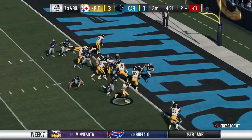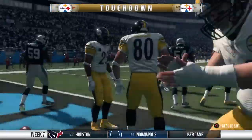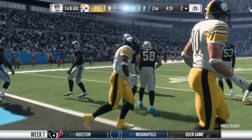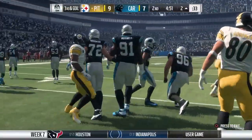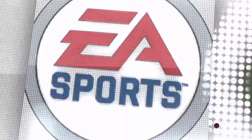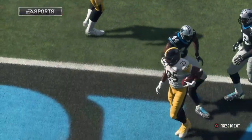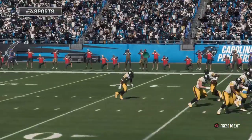Here's Sims on the run. And he's in. Touchdown, Pittsburgh. A great effort there. His first touchdown on the year. And the Steelers are able to strike for 6. Well, they decided to run it in and got it done on 3rd and goal. A lot of times, that's a passing play.